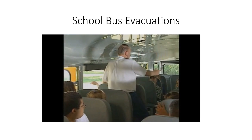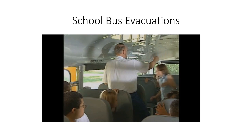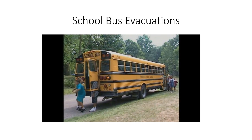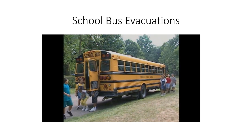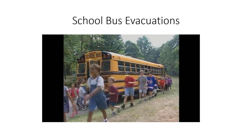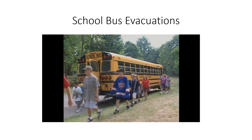And finally, plan ahead for different kinds of emergencies and practice. Following your district's guidelines, you should practice with your kids to the point where you're all comfortable with every evacuation procedure and where they could perform an evacuation without you if it was necessary.